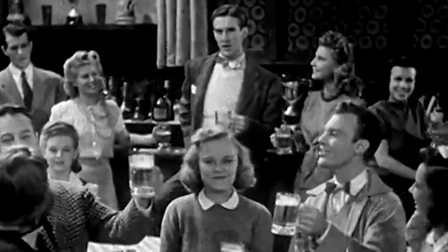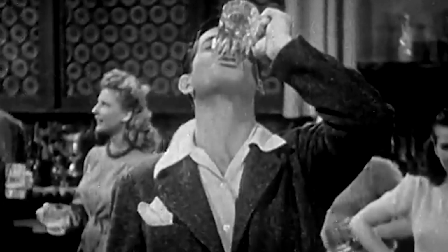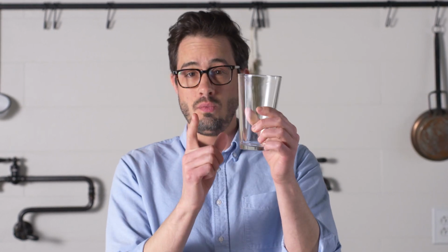So I found an article in the American Journal of Physics that goes a little bit further and mentions that the glass shape actually has a big impact on whether this happens or doesn't happen. And so in a classic pint glass shape, they claim that the bubbles will fall down the side and then up through the center in a circular motion like that. So if you have a glass shape like that, it will happen.